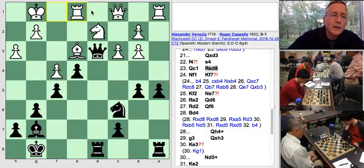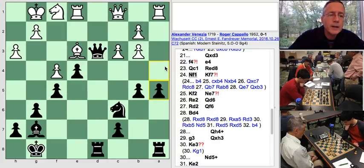You can't really, if he puts the rook on d1, that doesn't really work, because if he ever moves a knight, I just go ahead and trade a couple times on d1. I'm happy to trade. I have a protected passed pawn. So instead, he figured out a clever little maneuver. So he went to f1 with his knight.